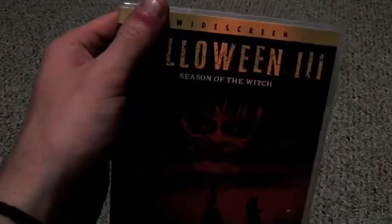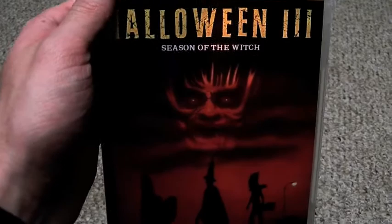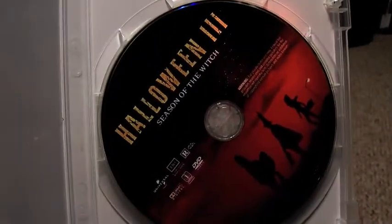This is the one I think most people have when they watch the movie. I don't think too many people have the Scream Factory version yet. Some of them probably do, but this is probably the most standard edition. This also came out in a double pack with Halloween 2 and Halloween 3, so people probably have that one too, which I don't own. But yeah, that's the standard edition, and that's what the disc looks like, if you want to see. I think we pretty much all know what that looks like.